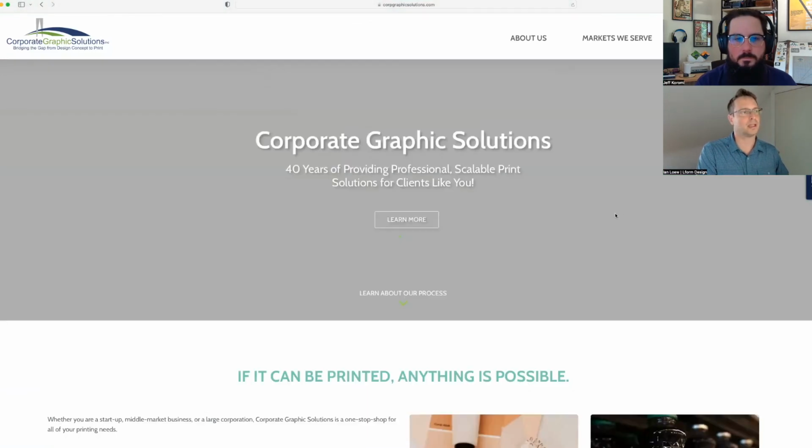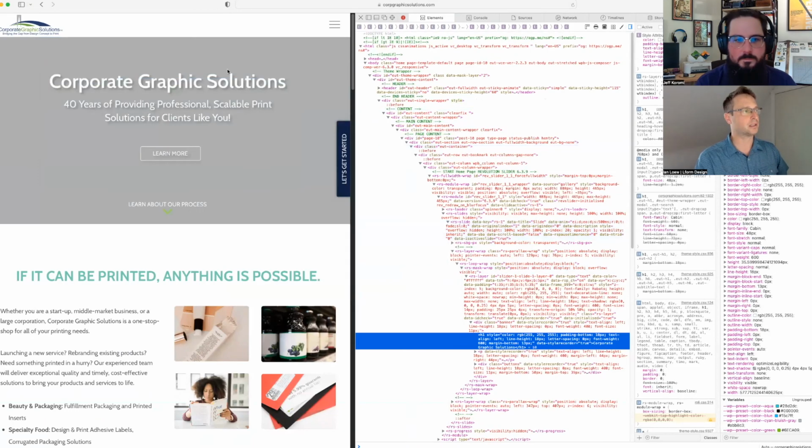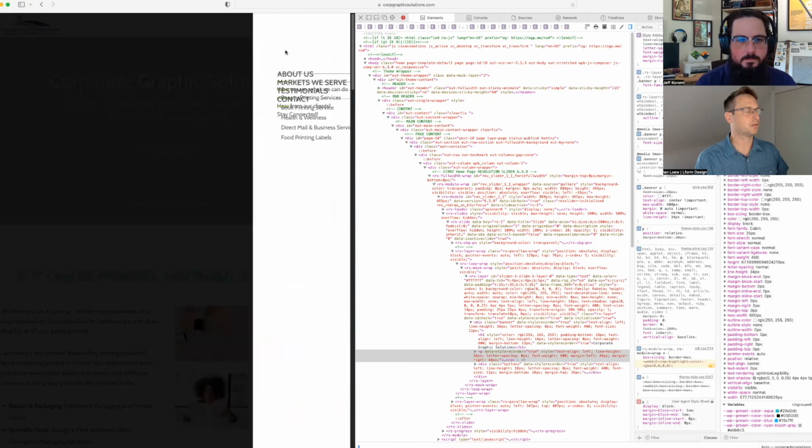Let me do one last thing. I'm just curious. Let me just inspect this and see what the tag is. All right, so this is an H1, where it says solutions. That's good. Let's see if it is an H2. No, it's not. But let's go into an internal page.